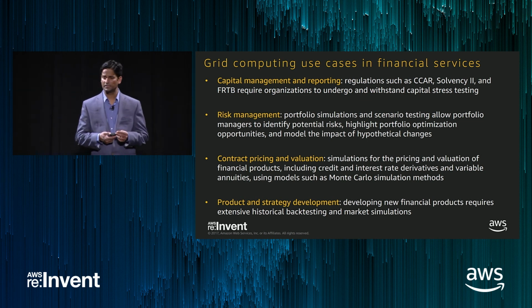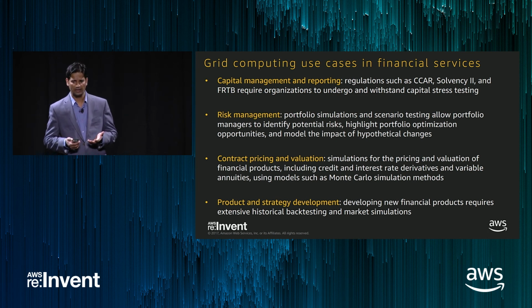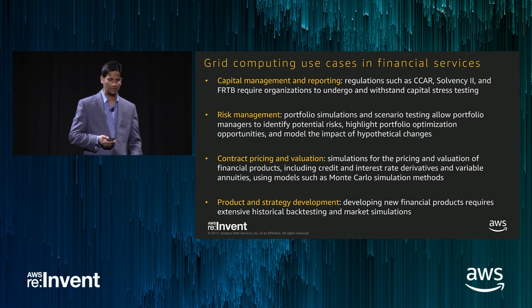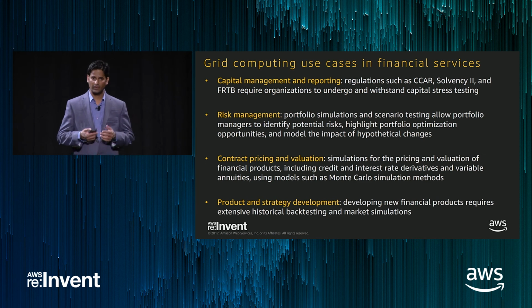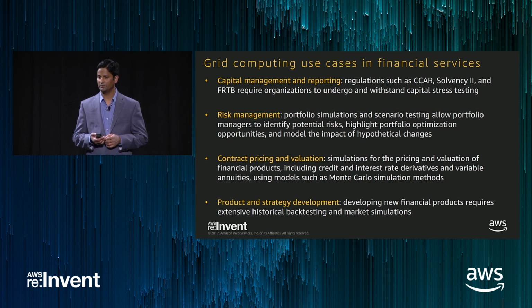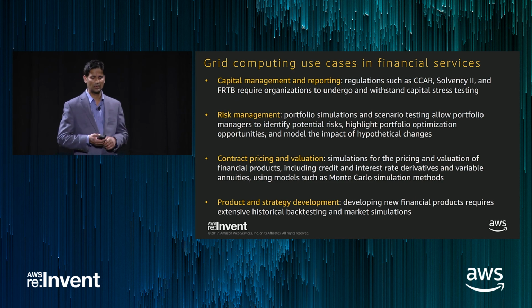The financial services industry as such has long advanced grid computing. Some of the common patterns are here. First, capital management and reporting. These are regulatory requirements mandated by law, where, for example, CCAR, solvency, and FRTB are some of the requirements, and capital stress testing is done. We're going to be touching on that topic later.